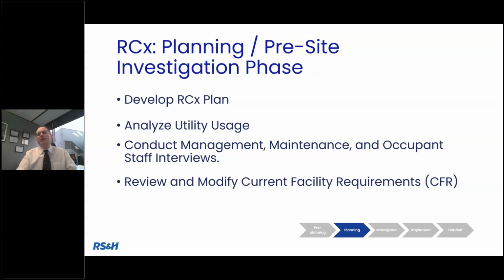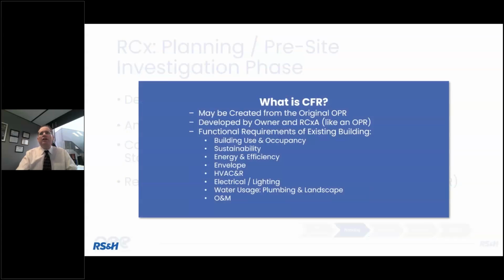And then again, getting back to look at what is the current facility requirements. Okay, I've mentioned it a couple of times, but what is a CFR? The starting point may be from the original OPR when it was maybe first commissioned, or the first design documents to kind of give you, this was our starting point.